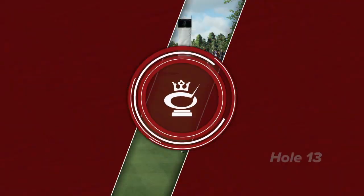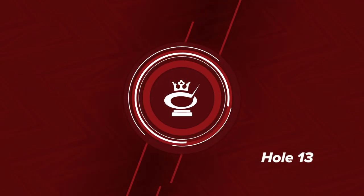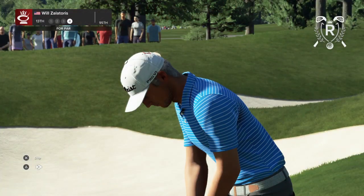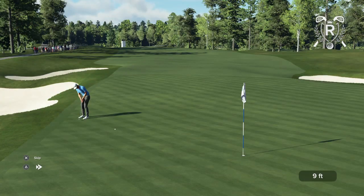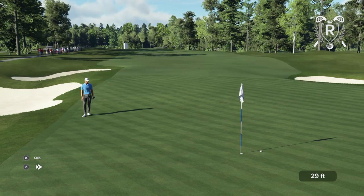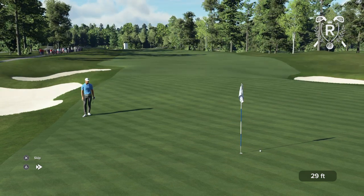What a shot. John, what's going on? Talk to us, Goose. Hey guys, we're checking in with Will Zalatoris as he gets set for his next shot here on the 13th. Ouch, that hurts. That'll sting a bit.